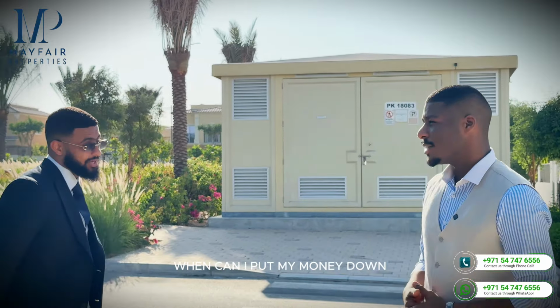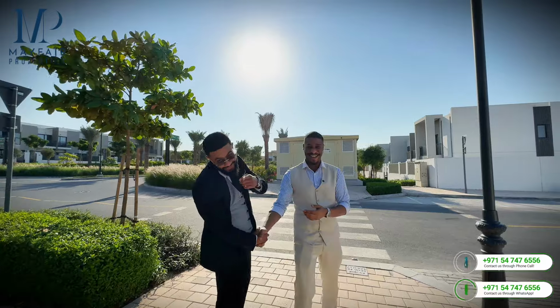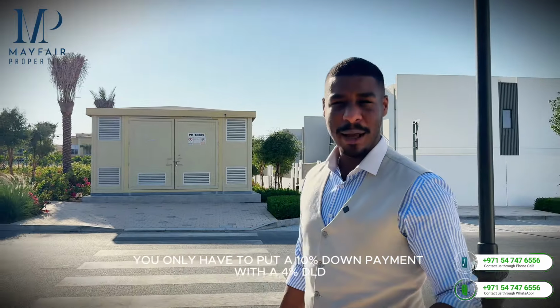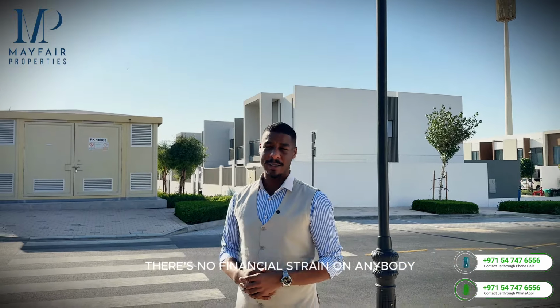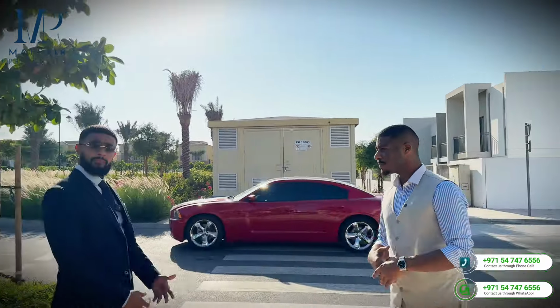Something that sounds lovely. When can I put my money down? Right now, go ahead. You heard it here first. Their payment plans are very nice. You only have to put a 10% down payment with a 4% DLD. Next April, you put your other 10%. So there's no pressure. There's no financial strain on anybody. There is more room for you to invest freely. Don't you think?